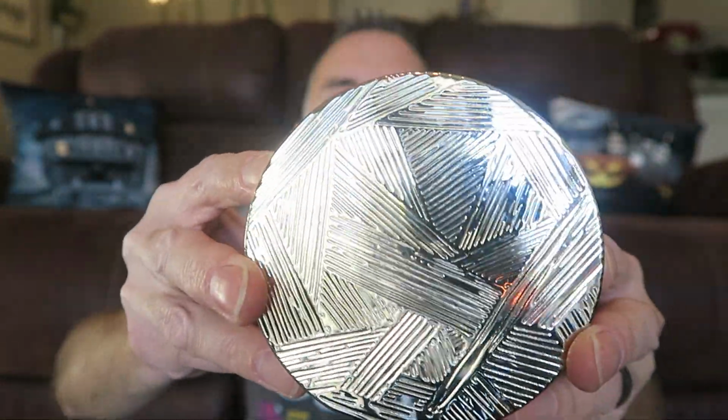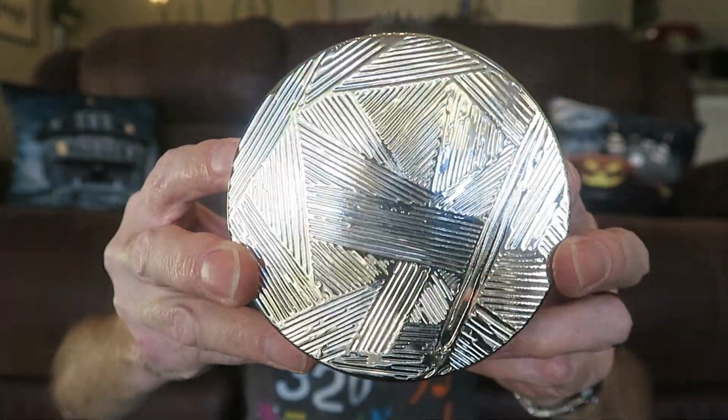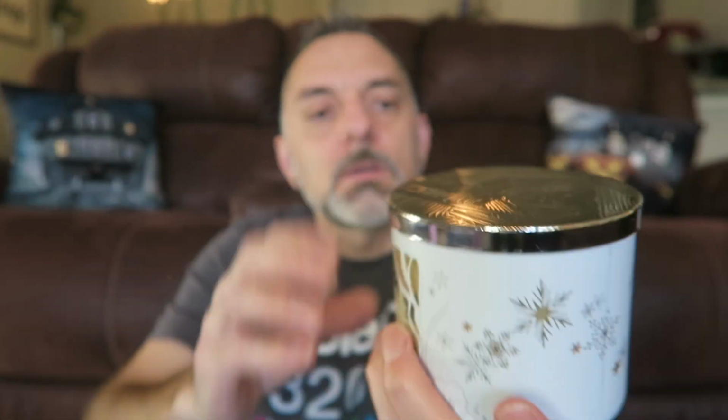It's got those, some people are calling it broken glass lid. I'm not crazy about those lids, but yeah. I'm not real crazy about the lids. I think they could have done something else. But they decided to do that, I guess.